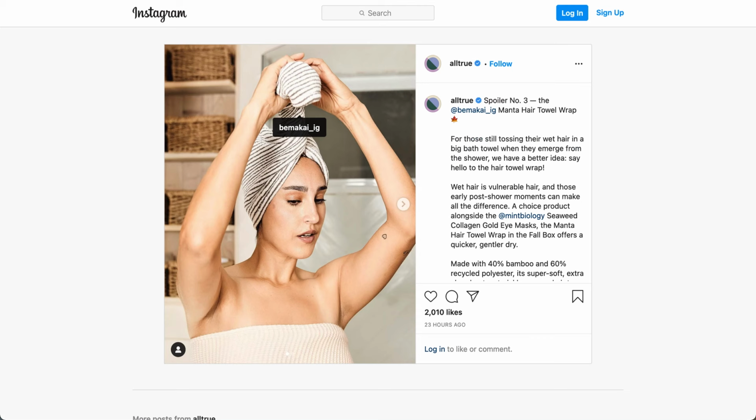So this is the Bemakai Manta Hair Towel Wrap. I did click on their Instagram, but their Instagram had only 900 followers and there wasn't that much engagement, so it didn't really seem like they're a super developed company yet. Sorry, there's an ambulance or a police car or something.